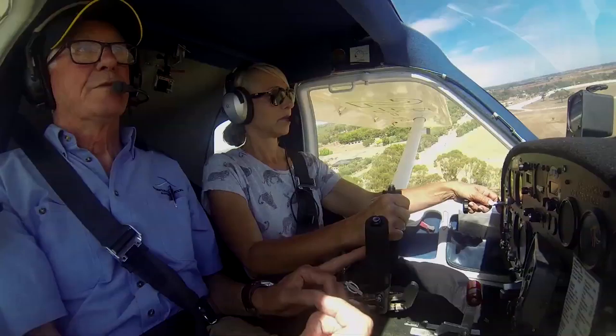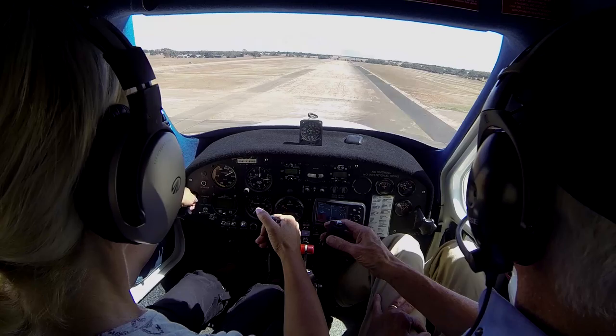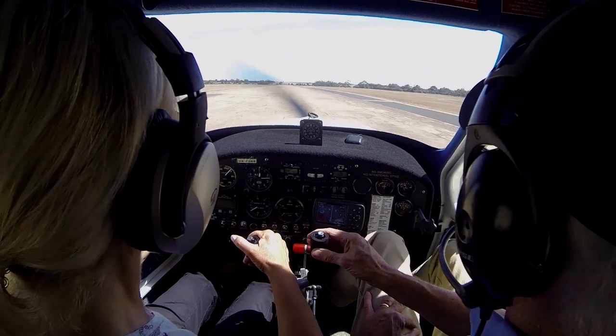Over to the middle. Watch your speed, that is nice. Keep the feet nice and relaxed. Bit of right foot, just a bit. Watch the wing, here it comes. Hold it there, hold the stick back, hold it. There you go, beautiful. One stage of flap, full power, go.